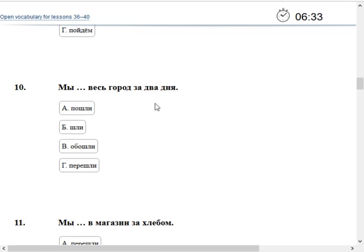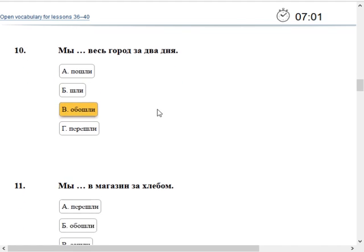Well, a logical thing to do with the city in 2 days is walk around it. And the only prefix here that fits is obo. So obo means to go around something. In the lesson where we saw this was typically used to mean to go around the whole world, like astronauts going around the whole world in a spaceship, but you can also mean it to go around the city. So here we обошли весь город, we walked around the whole city. За 2 дня, in 2 days.